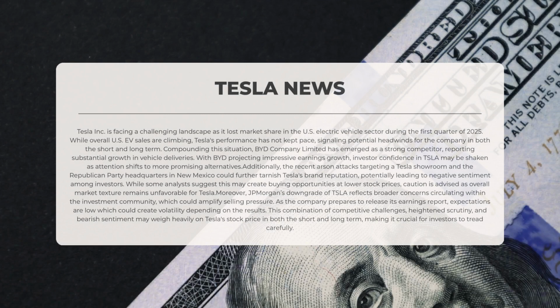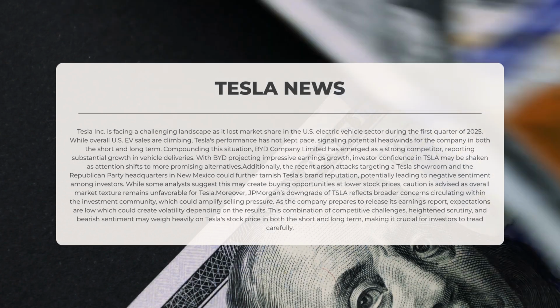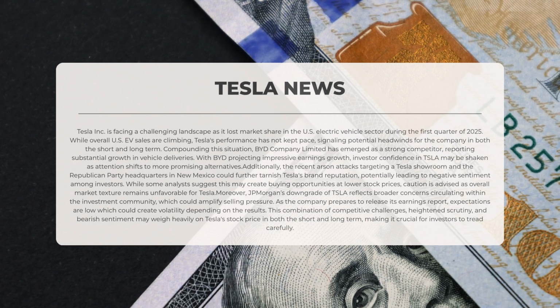Tesla Incorporated is navigating a challenging landscape as it lost market share in the United States electric vehicle sector during the first quarter of 2025. While overall United States electric vehicle sales are climbing, Tesla's performance has not kept pace, signaling potential headwinds for the company in both the short and long term.